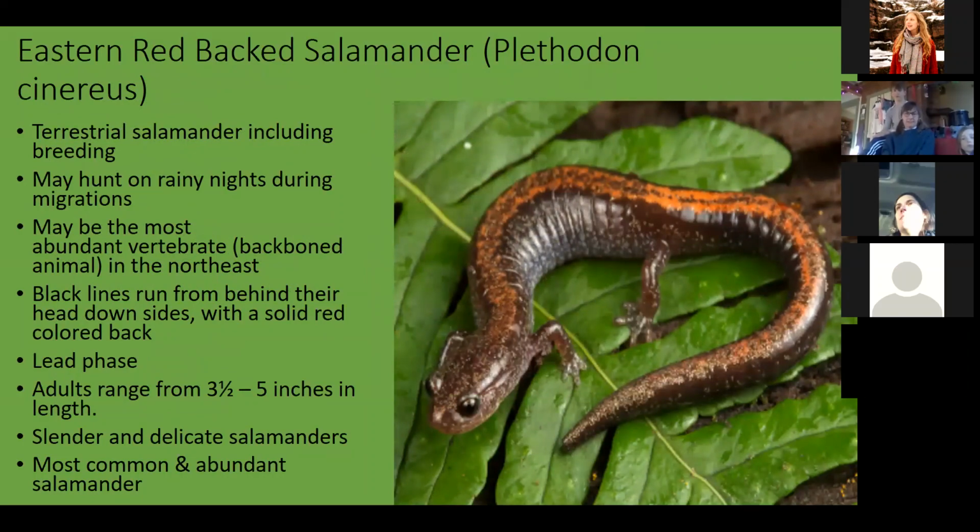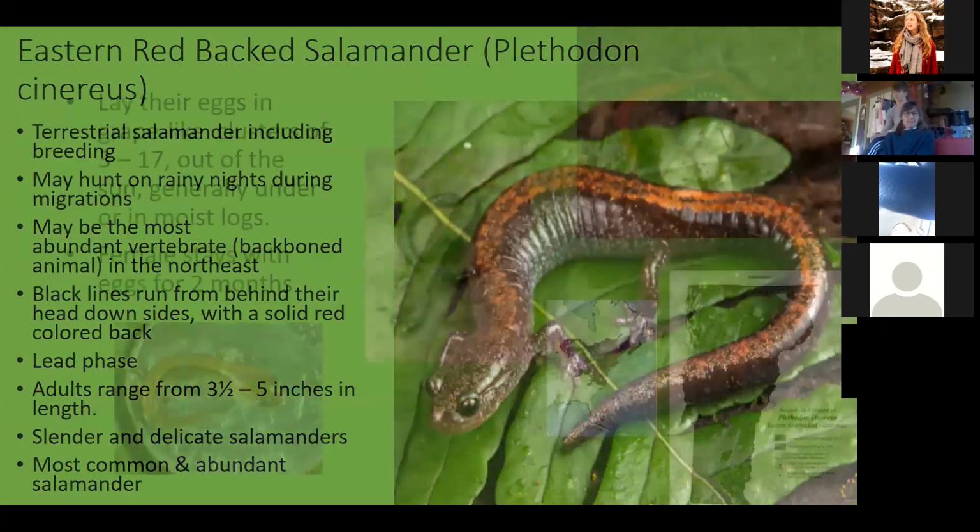So this is the Eastern redback salamander, another smaller salamander and another cool salamander. They are considered maybe the most abundant vertebrate, which is a backboned animal, in the Northeast. They're a terrestrial salamander, so they get their wetness and their safe space in the leaves of the forest floor, and they spend their entire life in the forest. So I have better photos here.